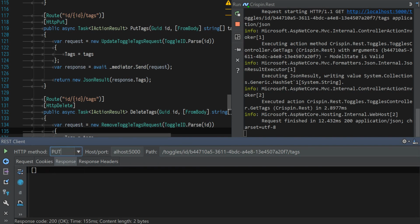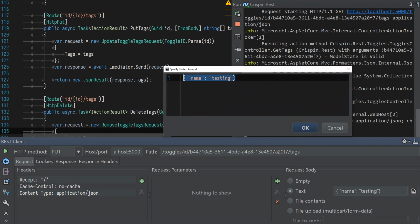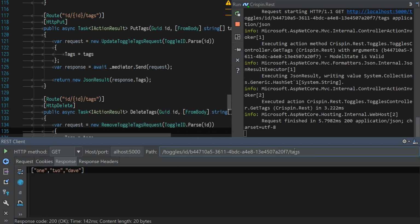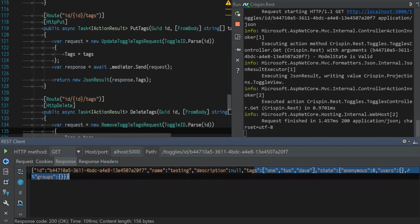We now do a put with 1, 2, Dave. Yep, so we now have those. So if we do another get to our endpoint, we get that array back. If we remove that, we get a full object back with our tags.